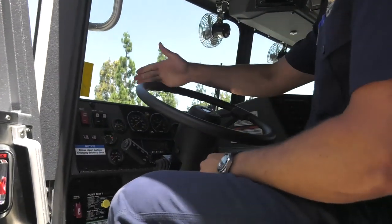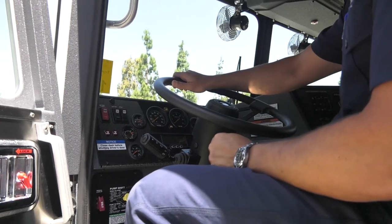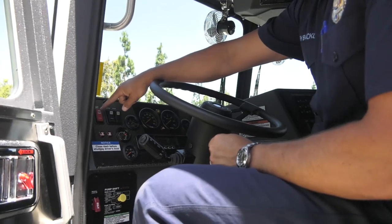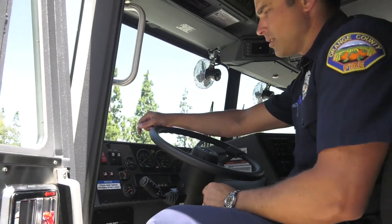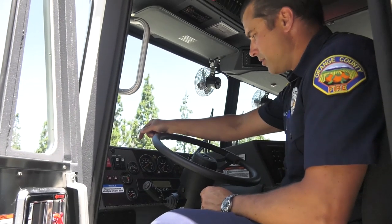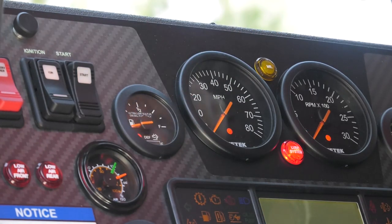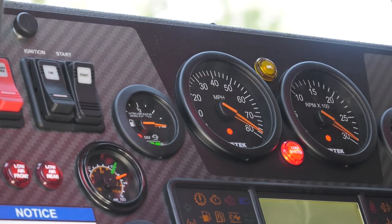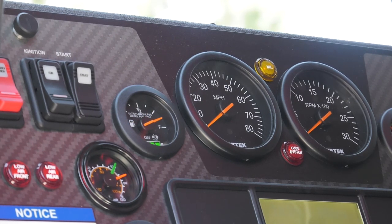On first glance, you'll notice it looks really similar to the previous versions with just some slight aesthetic differences. But the battery power continues to be in the same location. It's denoted by a red switch here. In order to get your batteries on, click the switch up. It'll go through its initial startup and then hit the ignition switch. Wait for the dash cluster to cycle through its startup, and then you'll be able to depress the start button to go ahead and activate the starter and start the apparatus.